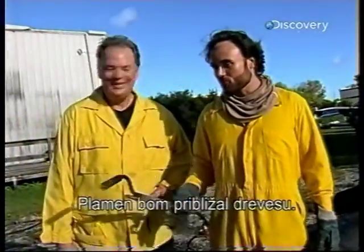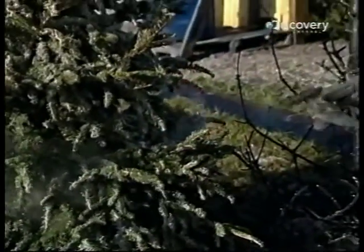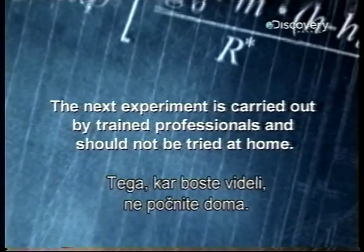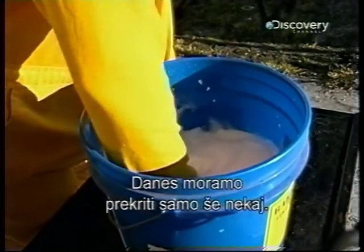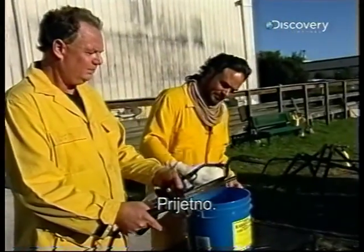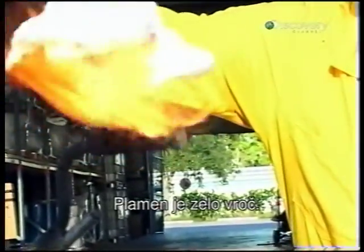I want to put this flame directly on that. Even with a 3,000-degree torch directly on the tree, nothing. There's only one thing left to coat today. Oh, yeah, that's nice. Are you feeling any heat? I don't even feel any heat. That is a lot of heat coming off there, too.